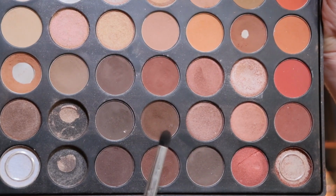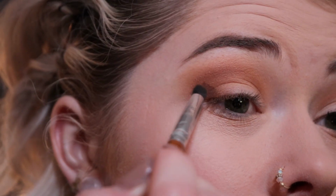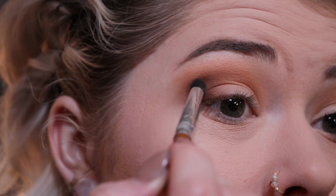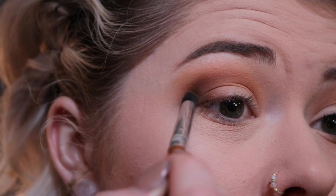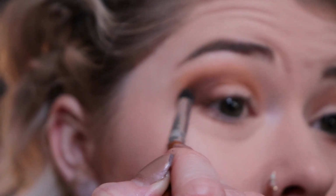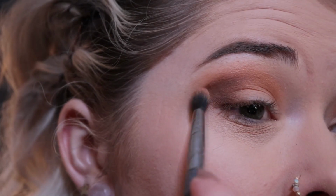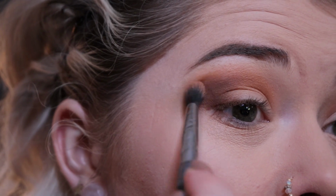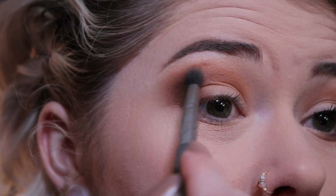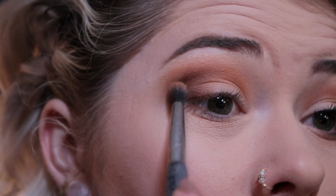You're going to go back in with that tapered brush and take this dark brown shade right here, and we're going to use that to darken the crease and the outer edge even more. So you're just going to focus that right in this little C shape right here. We're not going to bring it in any farther than that. And you're just going to take that same blending brush and kind of soften it out. And you can make this as dark or as light as you want just by building up more color.